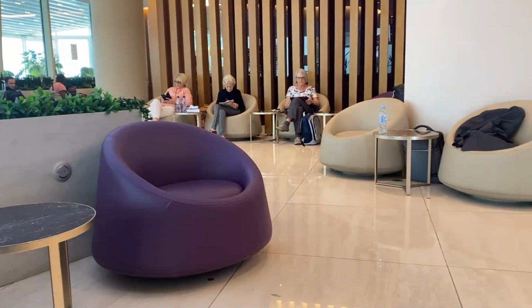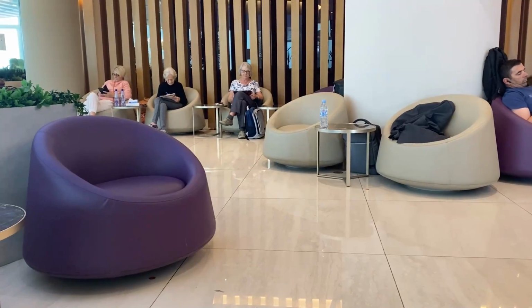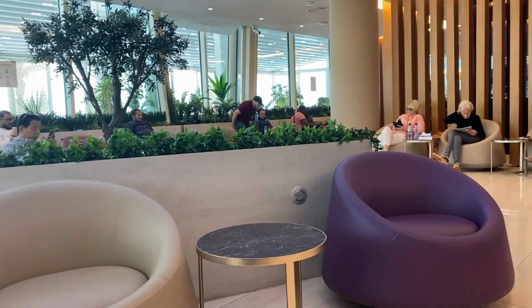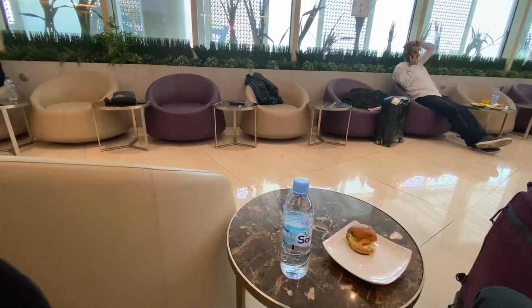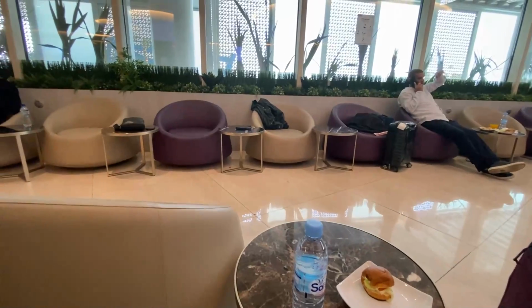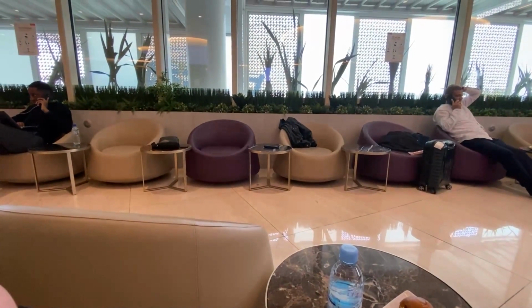Here you can see the rather strange looking seating which is very uncomfortable. The lounge is not a very friendly space and I didn't stay too long either. Here you can see the seats' functions are quite limited, provide no high back support and are not relaxing to sit in.